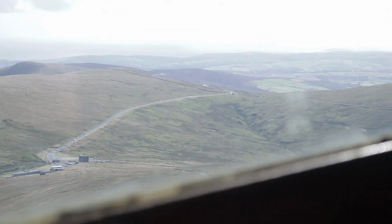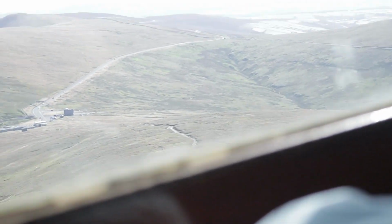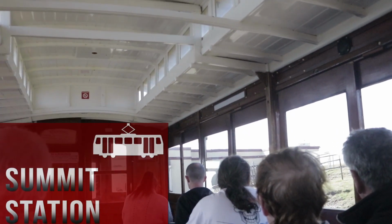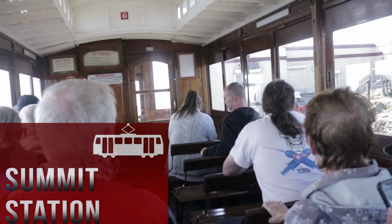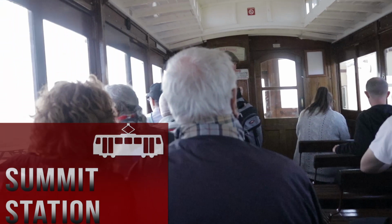That's where we were waiting for the replacement. There's a dining experience called Sunset Dinners, which is available throughout the season, and you'll be able to collect a brochure once you're inside. Thank you for travelling with us today.